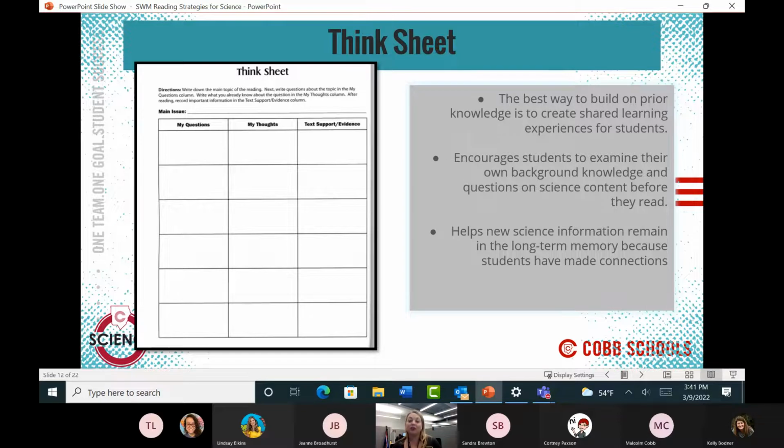The best way to build on prior knowledge is creating shared learning experiences for our students, and science instruction time is the best way to do that. We're asking our students to examine their own background knowledge and questions on science content before they actually read. This helps new science information remain in long-term memory because we're making connections.